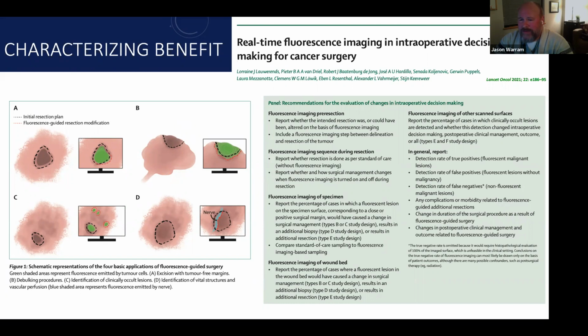So I recommend everyone who's in this field, please go and read this Lancet Oncology Review. It reads more like a white paper, but it's very elucidating.